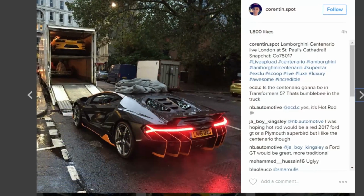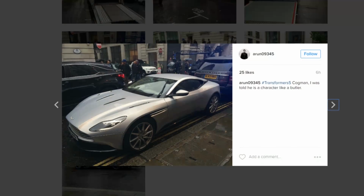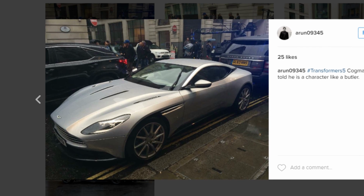If you look at the rear end, it is just insane looking and really cool. Also, we have another new car, and that is an Aston Martin DB9, and this fits the description from the Joe Blow plot leak regarding Cogman.